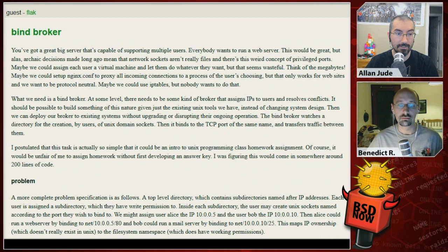Interesting. A more complete problem specification is as follows. A top-level directory, which contains subdirectories named after each IP address. Each user is assigned a subdirectory, which they have write permission to. Inside each subdirectory, the user may create Unix domain sockets named according to the port they wish to bind to. You might be able to assign the user Alice 10.0.0.5 and the user Bob 10.0.0.10.